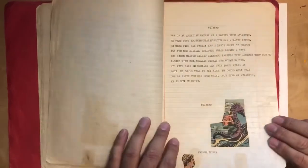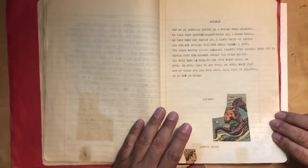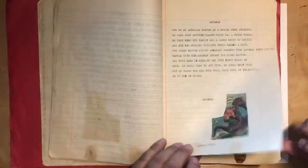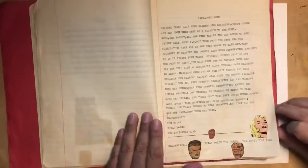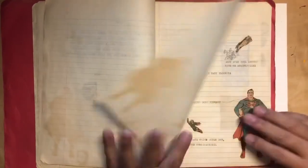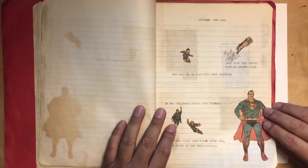So Daredevil. So I guess back then, even though I knew the difference between Marvel and DC characters, I didn't separate them here, at least in the origin section. Fantastic Four, the Hulk, superhero fun page. Well, what's this stuff? Yeah.